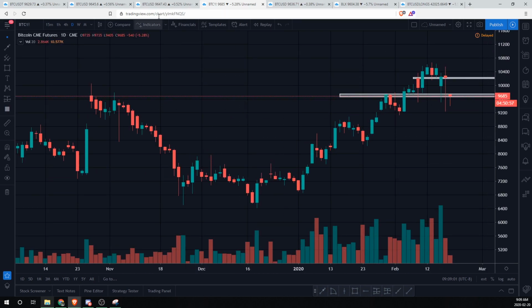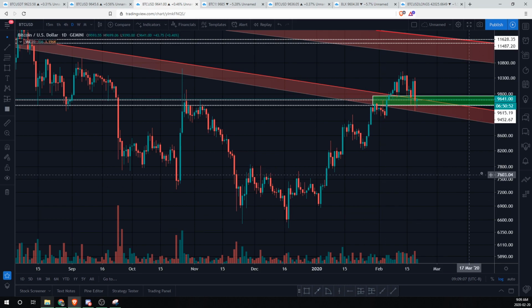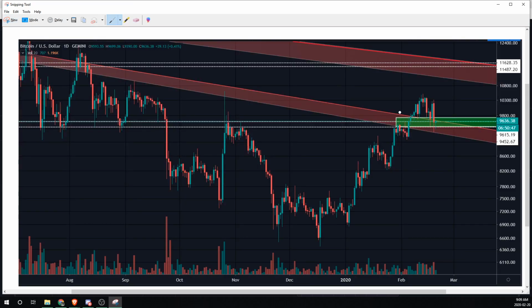Going on to the other daily chart, the Gemini exchange, we see that the price is still holding our green zone of support. I'm not really looking to short until we see the price break this area of support and turn it into a new level of resistance. This is the key zone of resistance and support. For a possible short, we need to break the current level of support and then retest it as a new level of resistance, validating it as a nice level of supply. I personally would like to see a lower low form, and then enter on the higher low. But at this point in time, I just think it's too early to short.